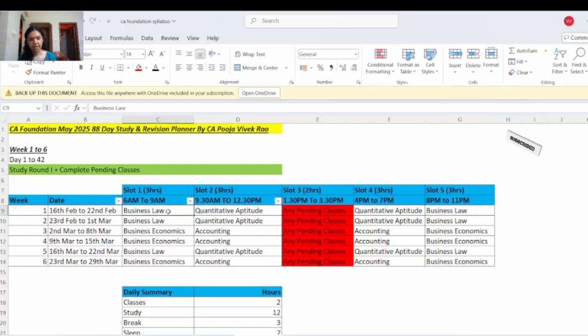As you all are aware, the passing criteria is 40% for each subject, but in aggregate you should receive 50%. So it is important to start studying all the subjects and complete each subject proportionately. That's why per day we will be studying 2 subjects.